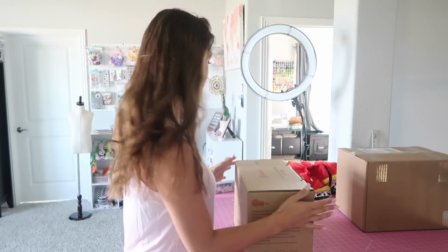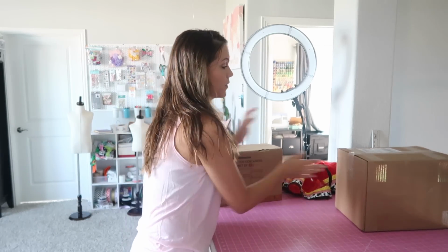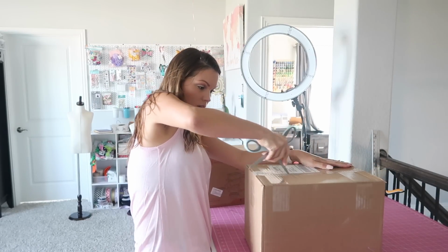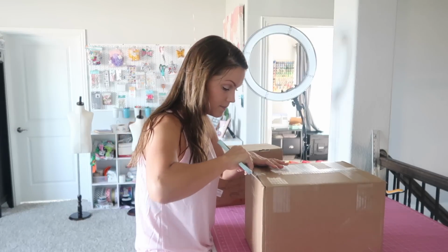This is not supplies. My glass container. Okay. Explains why it's so dark. More blanks.